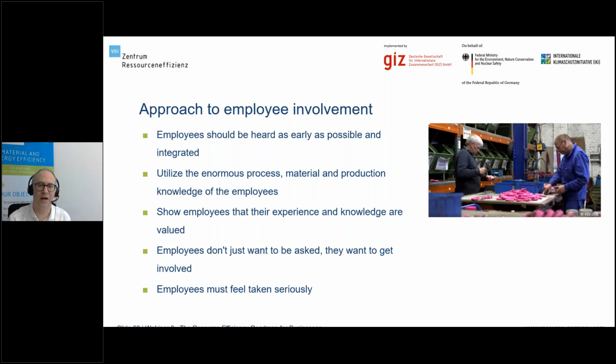So the experience is of value, and you have to show them that it is valued and that you will take this under consideration in the whole improvement process. And employees don't just want to be asked, they want to get involved. So it's not that you say, okay, you have to change this process because then it's going to be more resource efficient. No, just try to involve them, try to speak with them and try to get the best out of the process. So then they feel, okay, I'm on board and I'm involved in the whole process. Next slide, please.